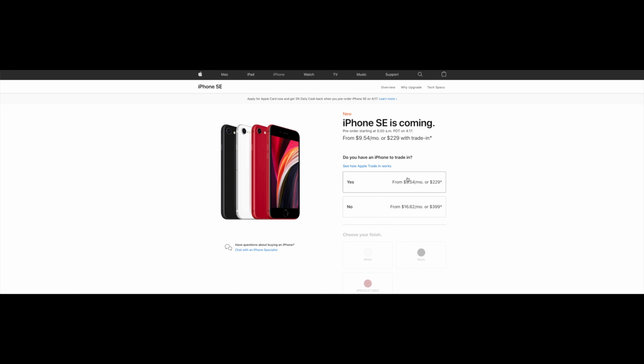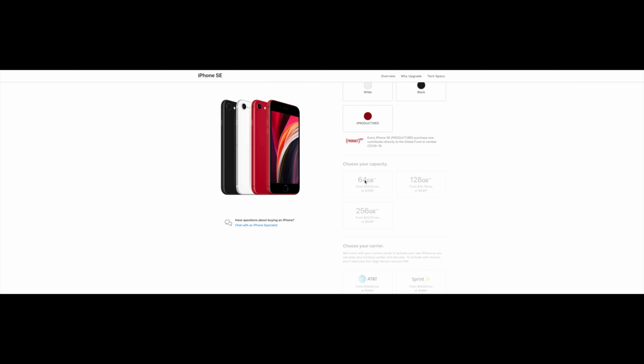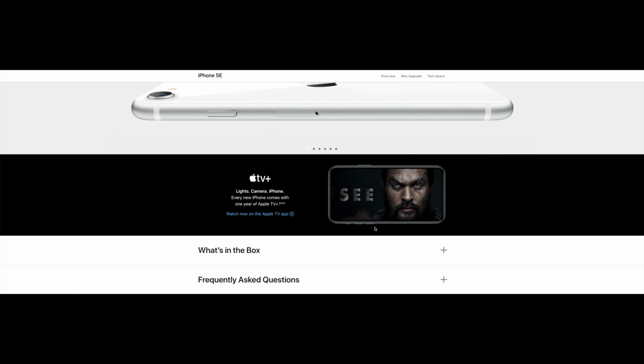So you can get it starting at $229 actually if you have an eligible trade-in, which the iPhone 11 Pro is the only one that's not available on that because I don't think anyone's going to actually be trading that in. So white, black, and space gray, or product red. Let's just select a random one. So 64 gigs for $399, 128 for $449, and 256 for $549. Available on all carriers. So pretty simple.